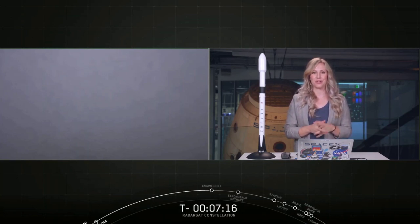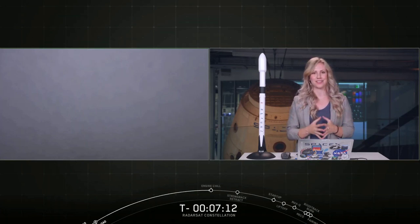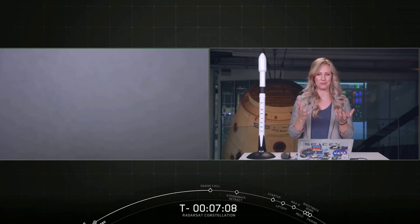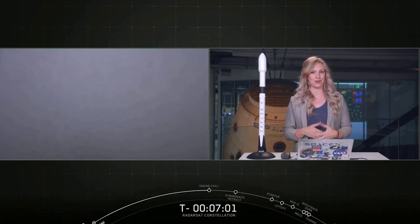Normally, you might at this point see large plumes of white gas coming out around the rocket. Of course, we have fog acting as that white plume of gas, but that normally would just be the liquid oxygen vaporizing as it makes contact with the air around the rocket.